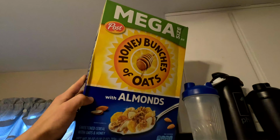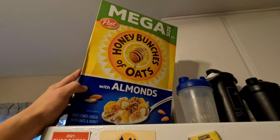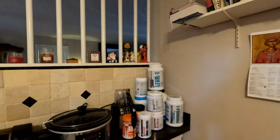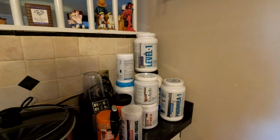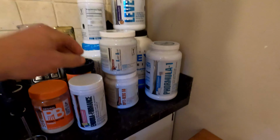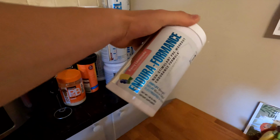Now on top of the fridge, this is my guilty pleasure, Honey Bunch of Oats. Eat it every single morning with my protein and my almond milk and some nuts. So now we're gonna move on to the supplements. We have all FirstForm products, okay? I have my Enduraformance. Okay, this is my pre-workout.